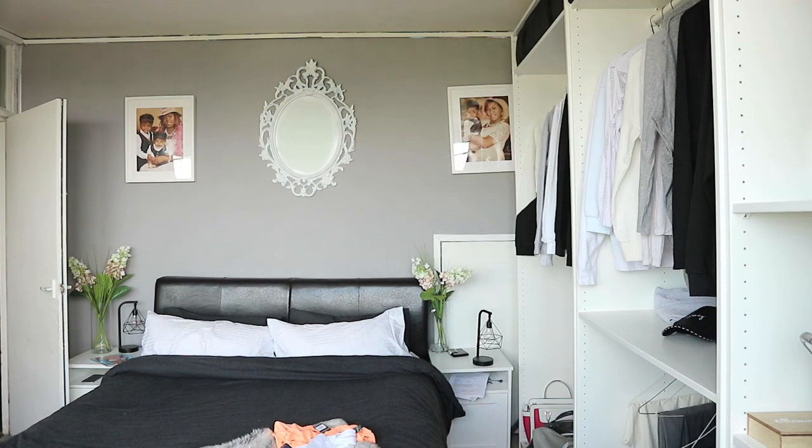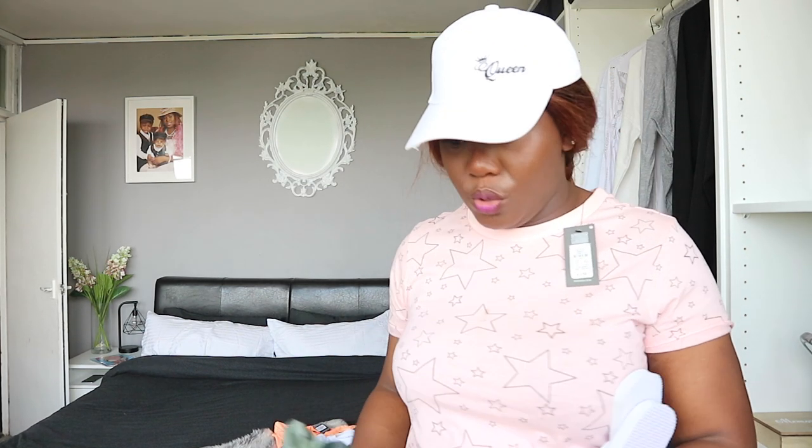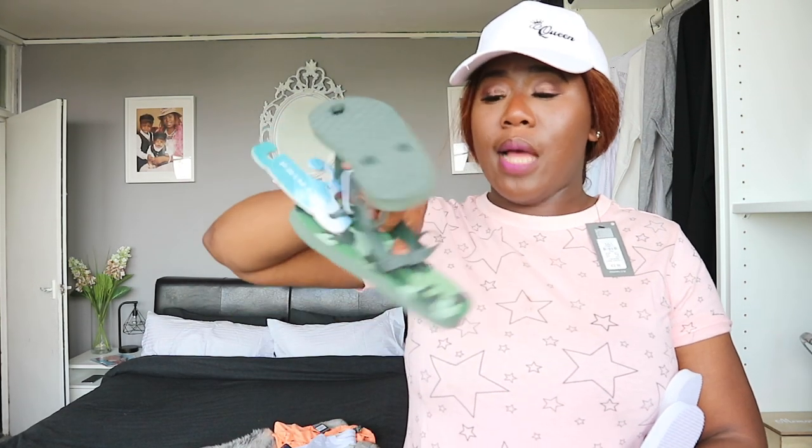I'm almost done with people. So I also got this flip-flop for them. Guys, we're doing a lot. These were 50p, this flip-flop. So I got one for Jordan and also one for Jayden.